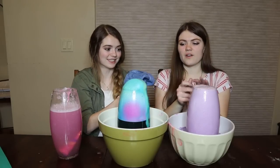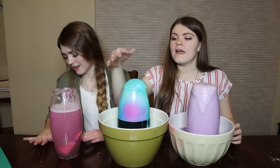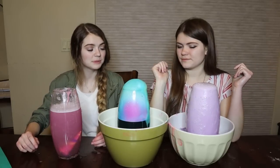I love it. Okay, we gotta choose our favorite one. This is so hard. This reminds me of Barbie Fairytopia. Okay. This reminds me of mermaids. And this reminds me of goddess. No, it reminds me of galaxy.